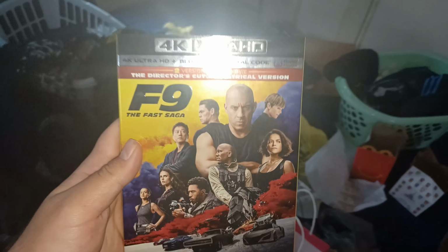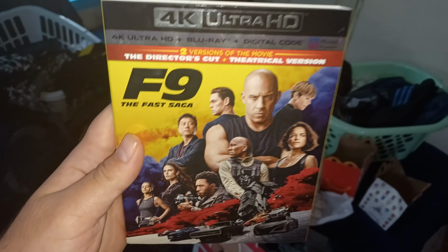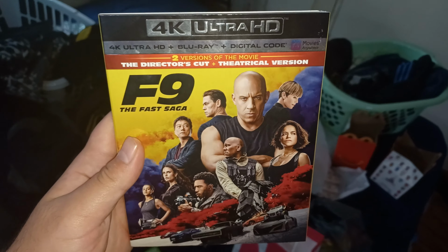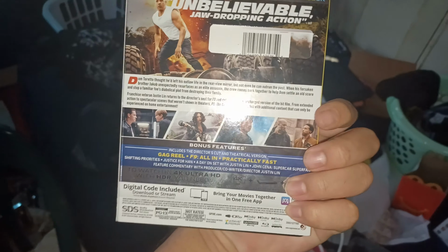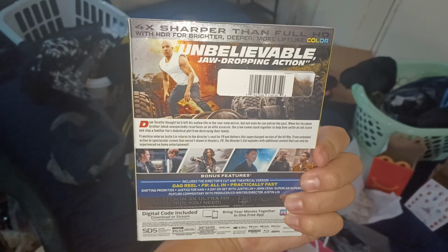As you can see, I got a new Fast and the Furious movie, F9: The Fast Saga. That was a new movie that came out this week, and I'm pretty sure I watched the movie in the theaters. But guess what? I decided to get this one on 4K Ultra HD as well. And here's the back of it right there with Vin Diesel and John Cena.